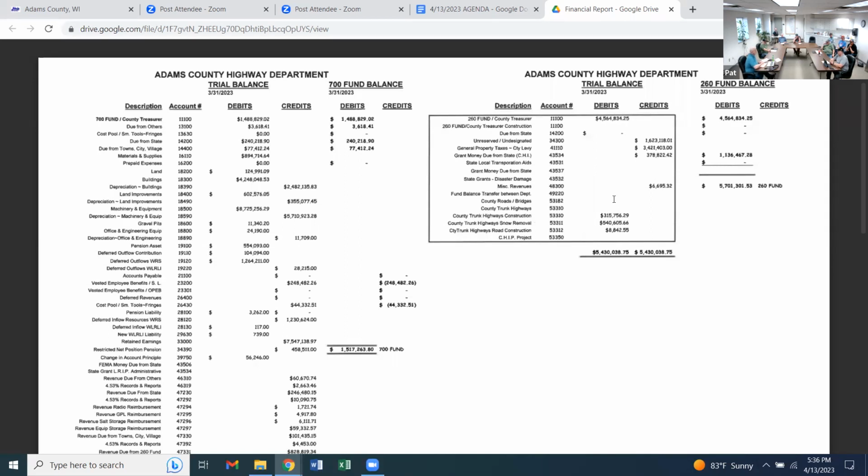Anybody have any thoughts on the ditches out there in Quincy on County Z? We got rid of the water in the ditches on M. So now we got the water in the ditches on Z. One of the things I actually talked to the consultant that was doing the construction oversight out there.